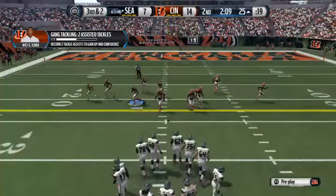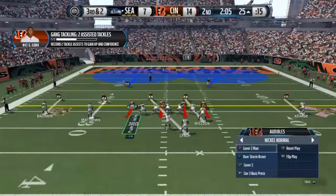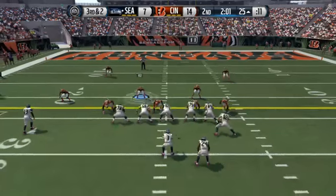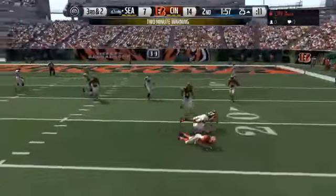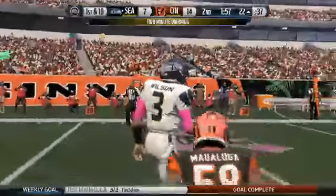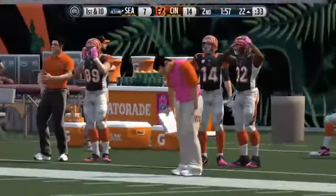Line of scrimmage, the 25-yard line. Last play before the 2-minute warning. 3rd down and 2. Searching for space to the right. Tackle's made, and the 1st down is picked up. And now we reach the 2-minute warning here in the 2nd quarter.